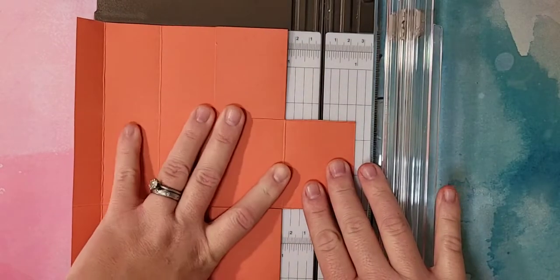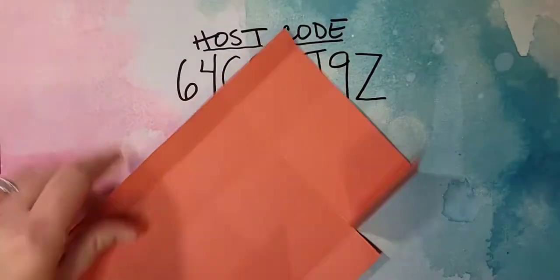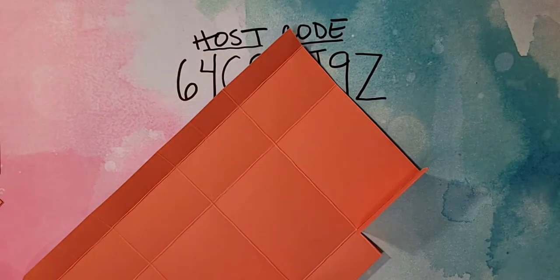These I'm going to make sure are laying flat, and we're just going to cut those in half. We're just cutting off a little bit of extra bulk, and that will help our box just go together. There won't be so much bulk along the bottom.